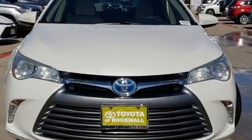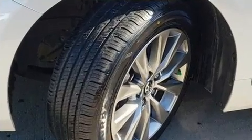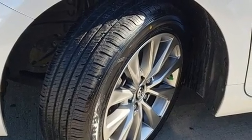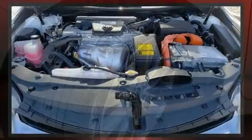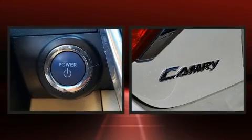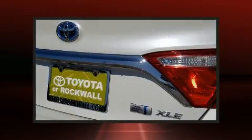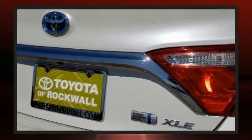Top features include a split folding rear seat, delay-off headlights, an outside temperature display, power door mirrors and heated door mirrors, remote keyless entry, and power windows. Premium sound drives 6 speakers, providing you and your passengers a sensational audio experience.